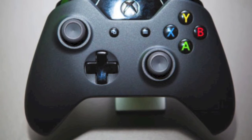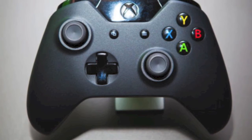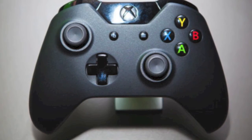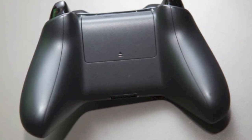Now, the controller appears basically exactly the same with just a slightly different shape and feel to it, with the same buttons, with the change of two buttons. The start and select buttons are changed to be different buttons now, and the Xbox button is relocated a little further up. Other physical changes include the battery pack. As you can see here, it's a very different battery pack.